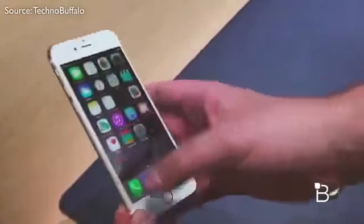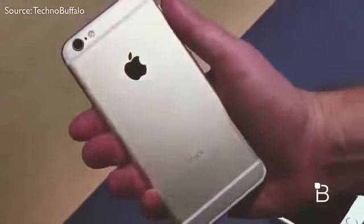Now, in terms of the resolution, the iPhone 6 Plus has a 1080p resolution, so that's 1920 by 1080, works out to roughly about 401 ppi pixel density. I'm actually glad that they went for a standard screen resolution here, because usually they go for something random. I mean, the iPhone 6 is 1334 by 750, very, very random there. So the fact that they've gone for a standard resolution here is absolutely great.